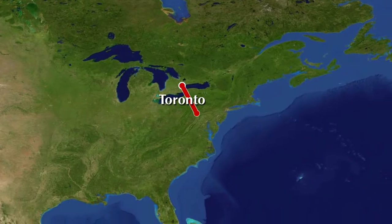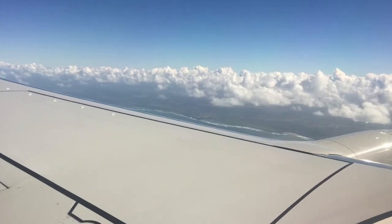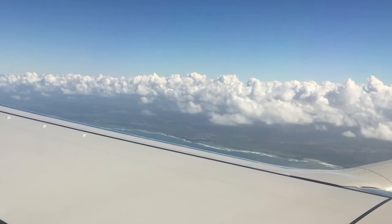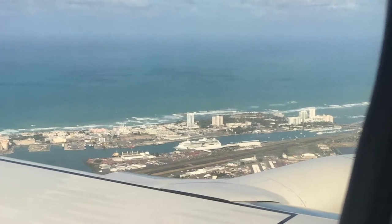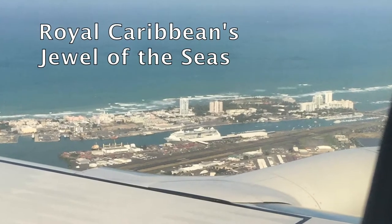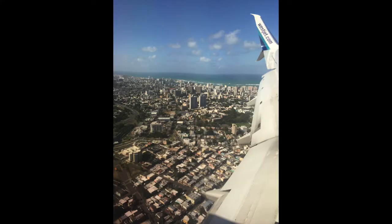So we jumped on a flight to Toronto, and in Toronto we flew down to San Juan, Puerto Rico. As we were approaching the island of Puerto Rico, we noticed the shore. Started to get quite excited about that. Flying over San Juan, there's our ship. What a surprise to see our ship as we're flying in.